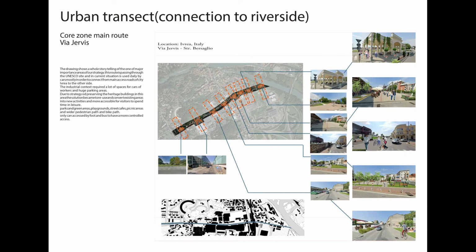This route is one of the most iconic parts of the city, especially in our main focus of the project, which was aimed to create a connection between the UNESCO site and riverside with a set of public green areas. This urban transect shows the existing situation with design ideas to reuse the existing potentials of the site in order to make the area more active and pedestrian accessible. Private car access is limited to via Gervais, and this leads to reuse and removal of some of the car parking areas.